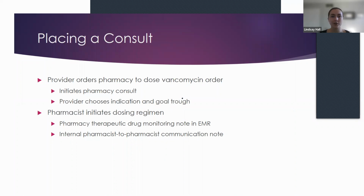And then we also have an internal note. So pharmacy services at my hospital are 24/7. So in between shifts, this allows a pharmacist, let's say I worked last night, the pharmacist coming in the morning to see this internal note and see what my plans were for the patient. And it just provides really good handoff so we don't miss anything.